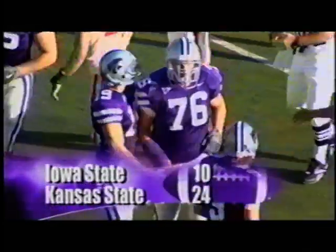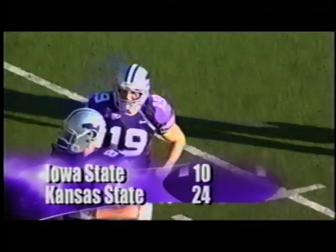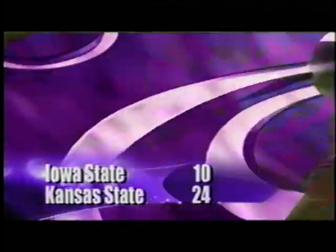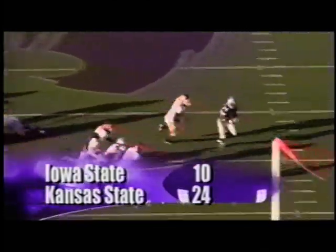Wildcats 24, Cyclones 10, with 4:06 to play in this football game. And the Wildcat fans are happy at the moment. We'll take a break. This is the K-State Sports Network from Learfield Sports.